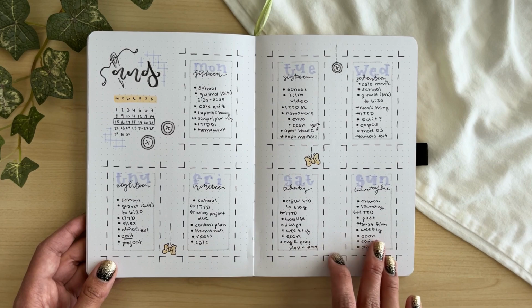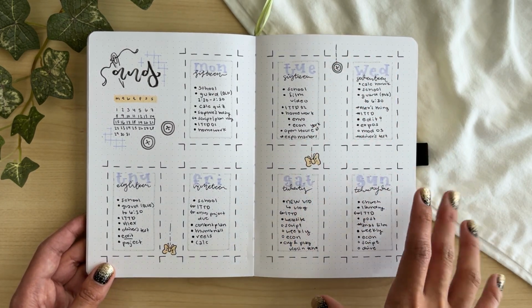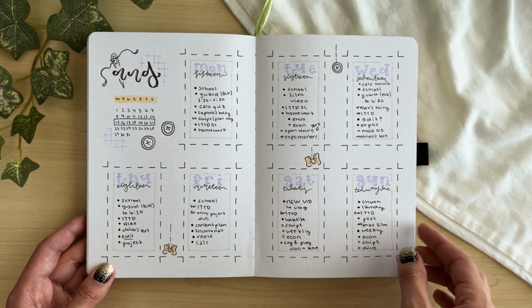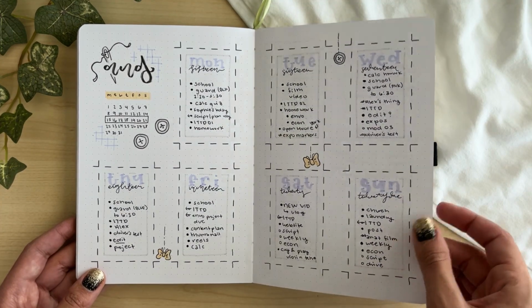This spread is super busy and I can't tell if I love or hate these dotted lines because it does seem very chaotic and almost eye blurring whenever you look at it, but also I love the effect because it looks like I'm stitching the boxes. So I don't know, love and hate this spread.